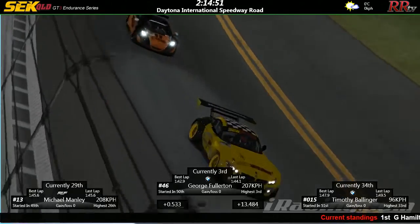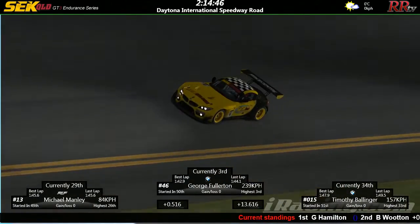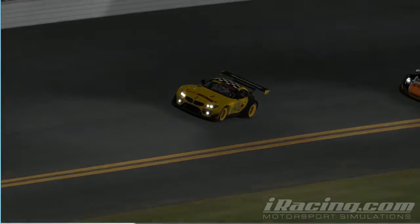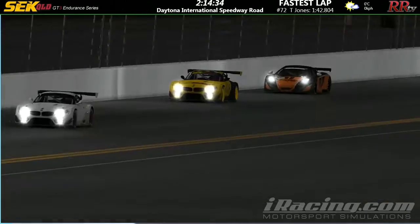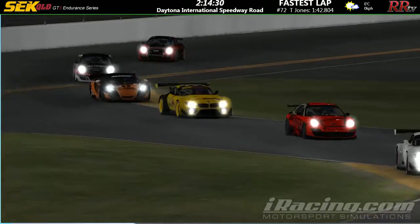I'm just going to reset our overlays again, folks, because I'm not sure what it is, but we just seem to be showing the wrong drivers in the cars. I'm sure there's always teething problems at the end of the day. All the people out there watching have a fair idea who's where. We're trying to give them the best information we can.